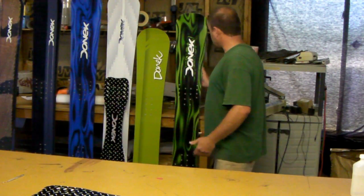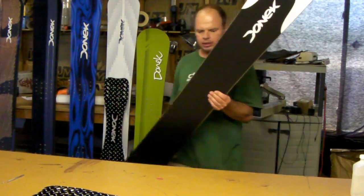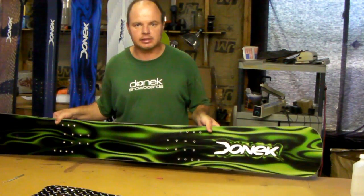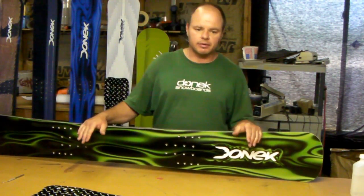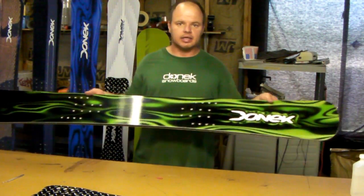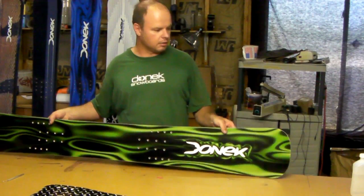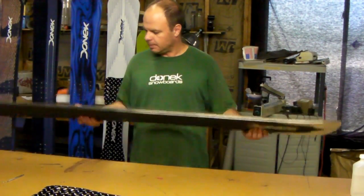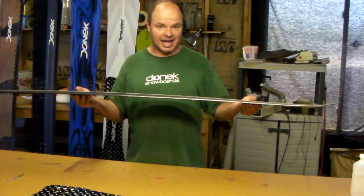One of the other boards I have behind me here is kind of unique. Well, actually it won't be unique after next season because this is really what our 171 free carve is going to become. It doesn't look anything like the old free carve. It's got a blunt squared off nose, kind of like a metal board. It is, of course, glass construction.